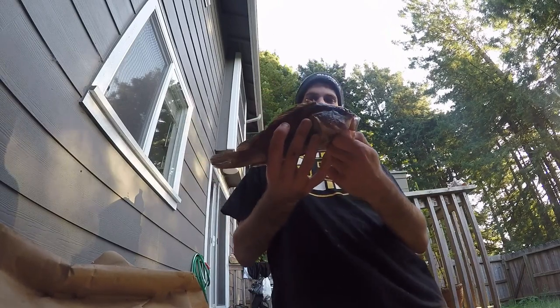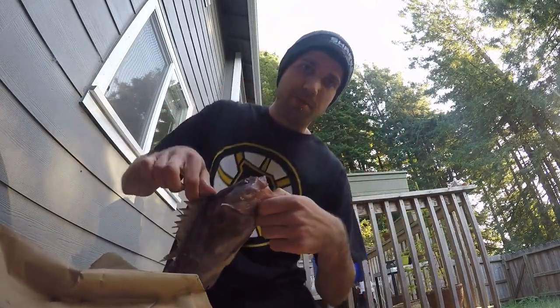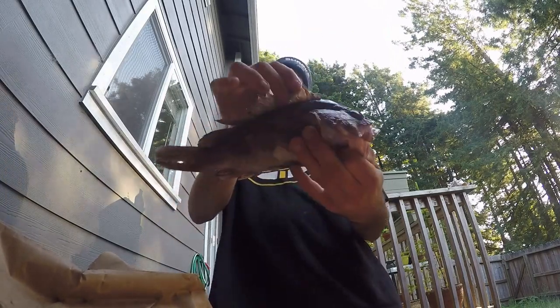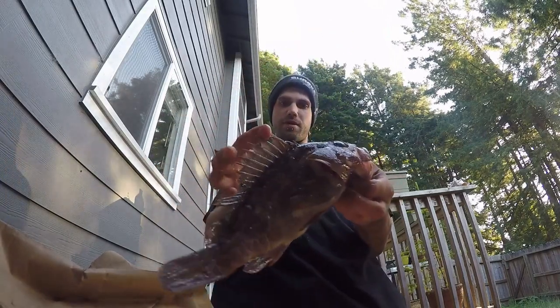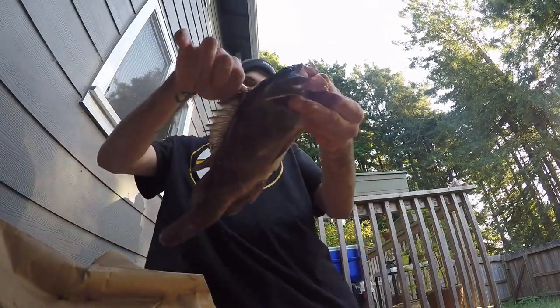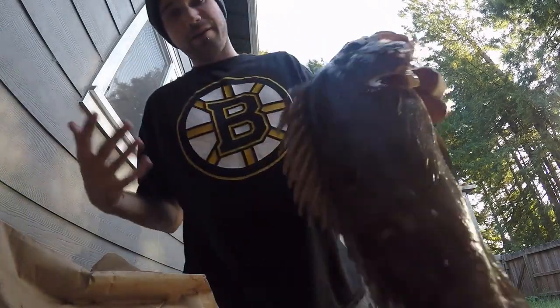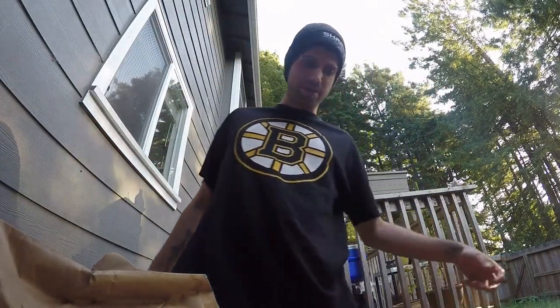All right, so we started the day off with this nice brown rockfish right here. This guy was pretty solid. Remember, I'm fishing off a jetty, not off of a boat, so the fish tend to be, at least the rockfish, a bit smaller to say the least, but nice brown, about a pound. A pound and a half, a pound and two quarters, whatever you want to call it.